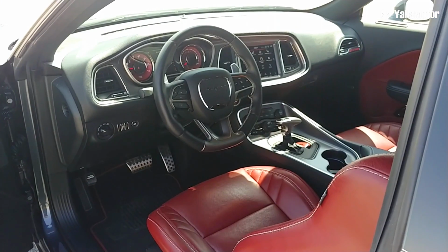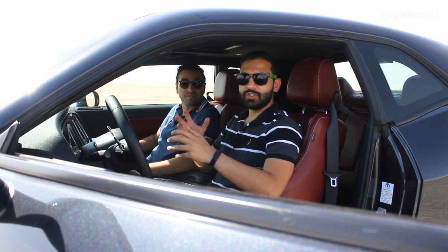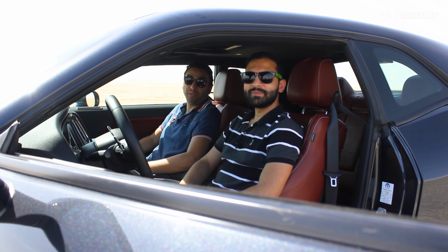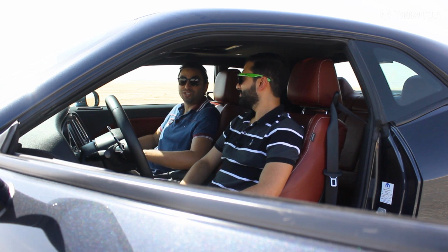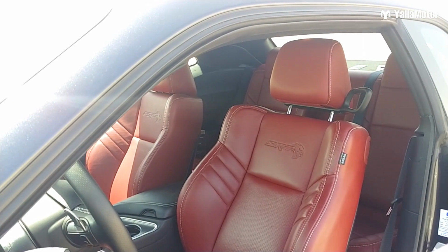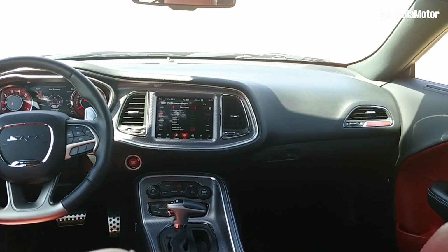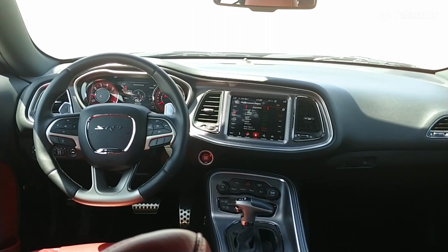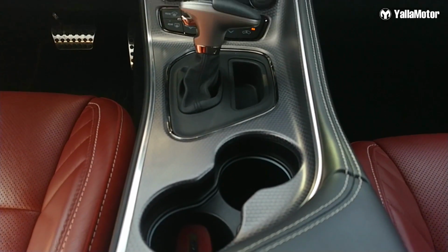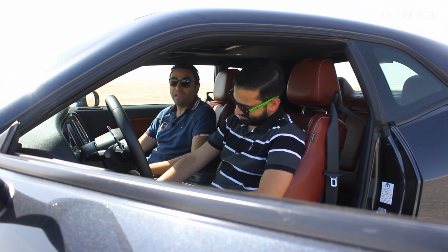Now, although the Hellcat is a performance version of the Challenger, Dodge hasn't cut back on comfort or practicality. While usually other performance cars have uncomfortable hard bucket seats, the Challenger still gets these soft, sofa-like leather seats that make sure you're comfortable no matter how long you drive it. The entire dashboard is focused towards the driver with plenty of soft touch material and carbon fiber trim. It's also great to notice that your typical American car hard plastics are well hidden in the lower parts of the cabin.